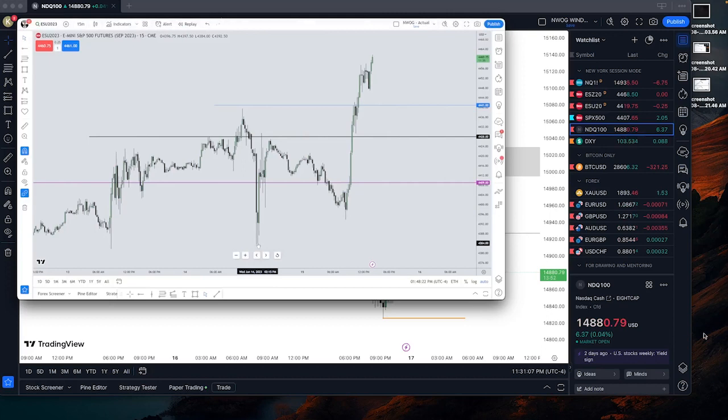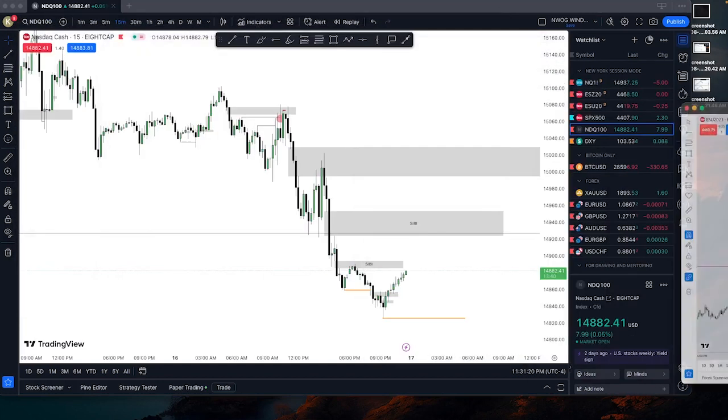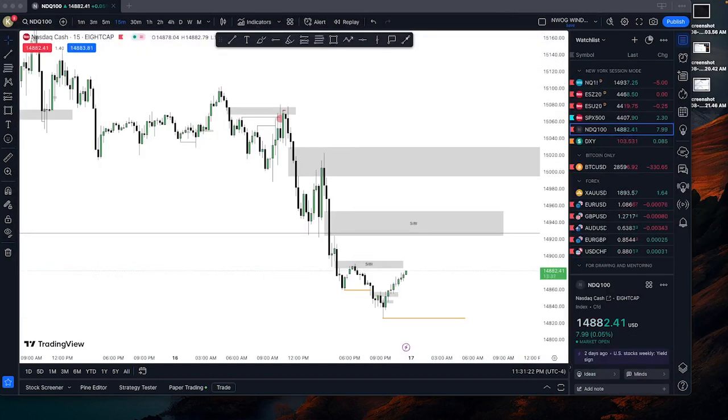Oh, shit. So, ibig sabihin, Sir Kim, possible na mangyari dito is that pagpasok ng New York session, bagbaga na naman. Pagpasok ng New York session, duguan na naman.